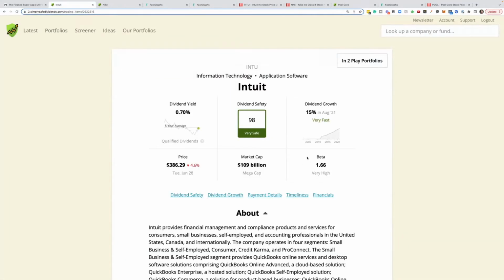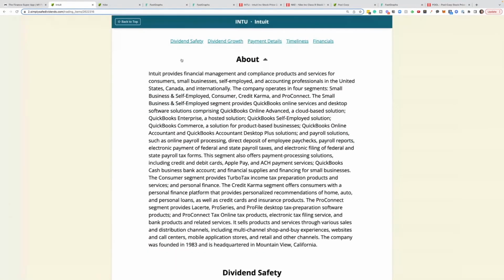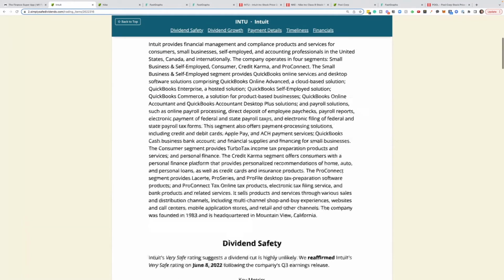Okay, the first thing I love to do, let's check out the dividend safety of Intuit. They currently pay a dividend yield of 0.7% for a 98 safety rating with 15% dividend growth in August of 2021. And we can see just from this chart, they've had strong dividend growth. And Intuit, just a quick summary, and you can look this up on Yahoo Finance or anywhere, they serve small businesses. They have Credit Karma, ProConnect, QuickBooks, TurboTax, those different types of businesses.